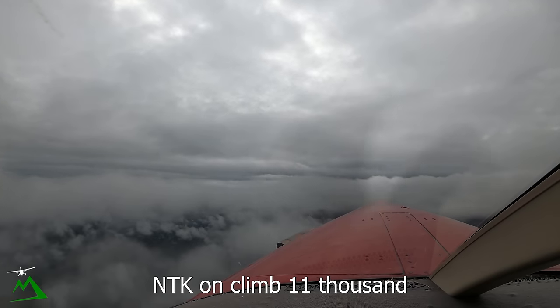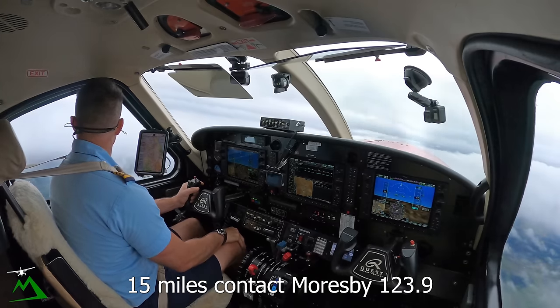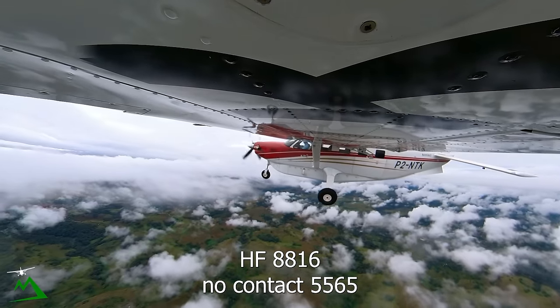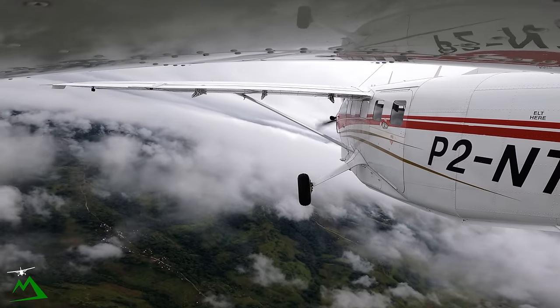November Tango Kilo, on climb 1,000, and 15 miles, contact Mosby, 123 decimal liner, HF 8861, no contact 5565. 123 niner 8861, 5565, or 15, nothing is zero per kilo.